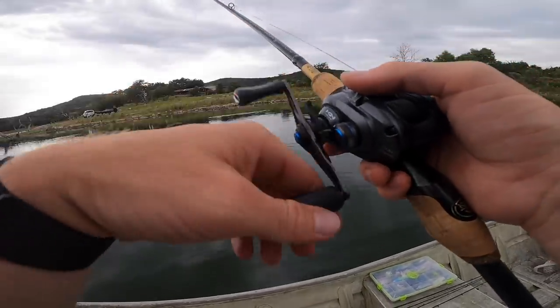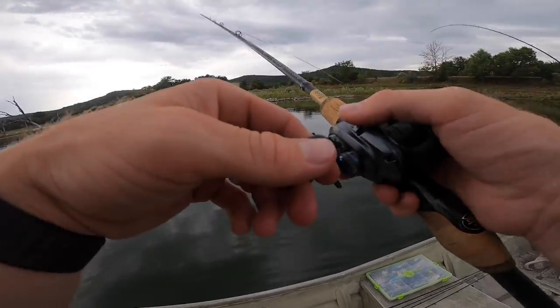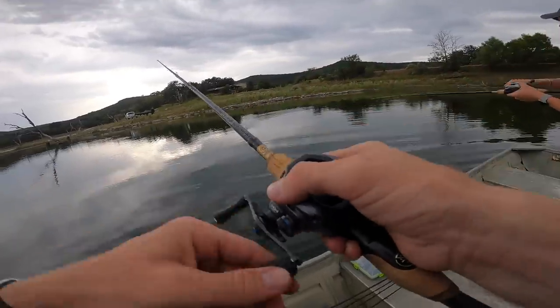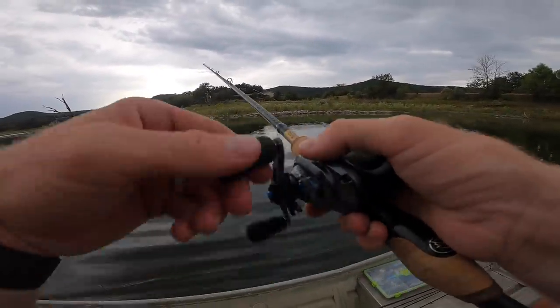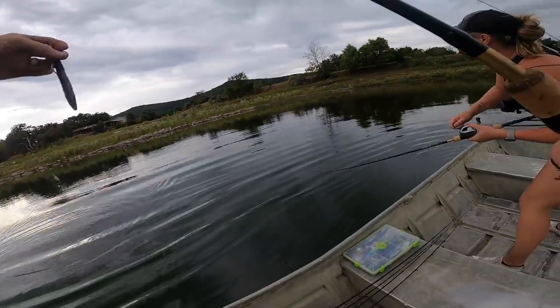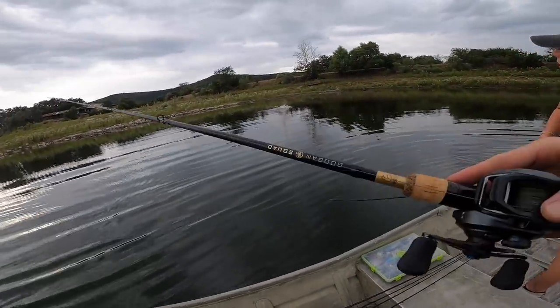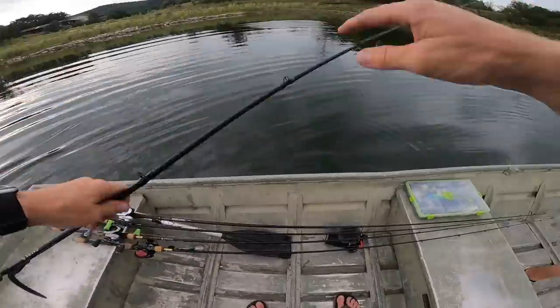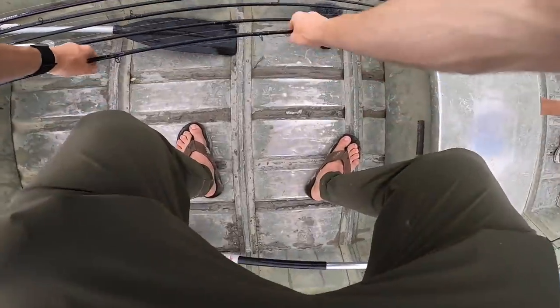Ooh. Nice. Is it a fish? Yes, it is a fish. Nice one. Nope. Oh, I just had something eat this one at the surface. What the heck is going on over here? It might be big, huh? The drag. Oh my gosh, is that bigger than the last one? That's like freaking huge. Is that the T-rig still?